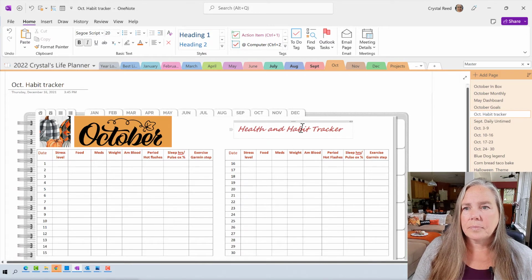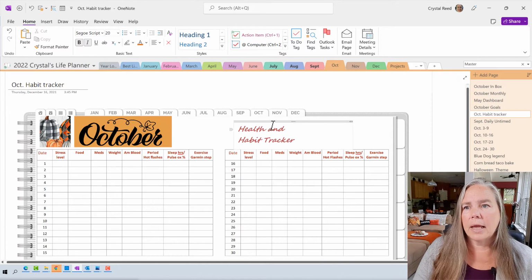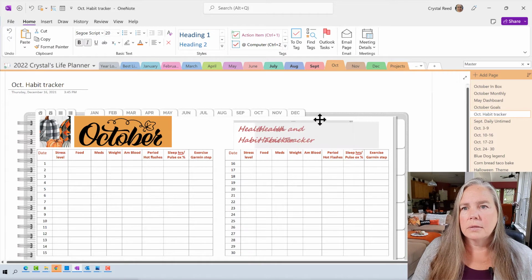So I can move it around like that. I can move it to the other side. I can make the text box smaller if I want to.